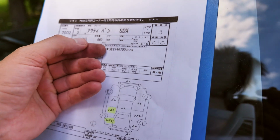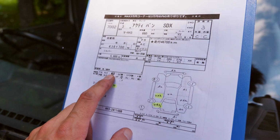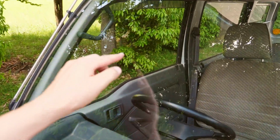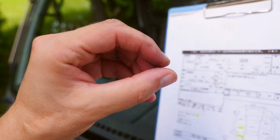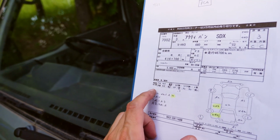So the sales point here says authentic mileage 46,700. Windshield rock chip. Usually rock chips are hard to find. If you've watched a lot of our videos, then you'll know that I don't really check rock chips because they're kind of useless to check. It's going to be like 0.5 millimeter usually to 1 millimeter in damage, and not all the way through the windshield, so it doesn't need to be repaired.